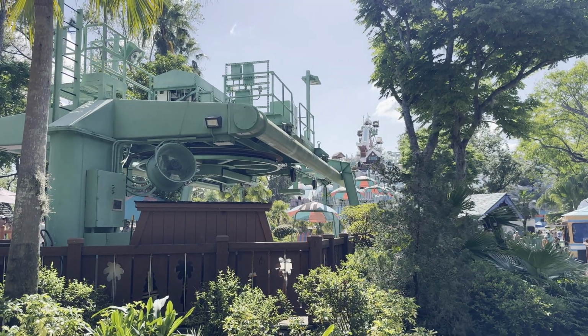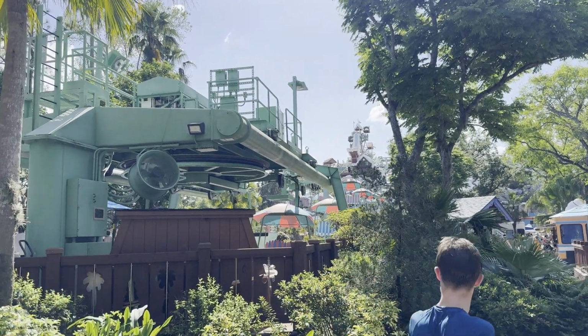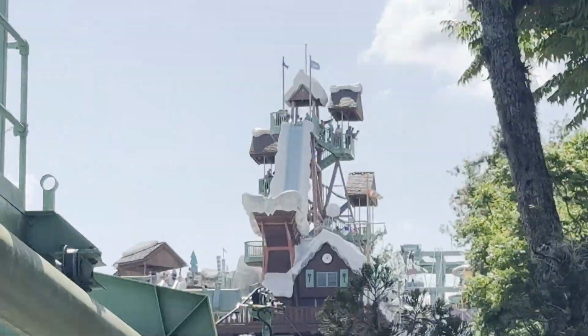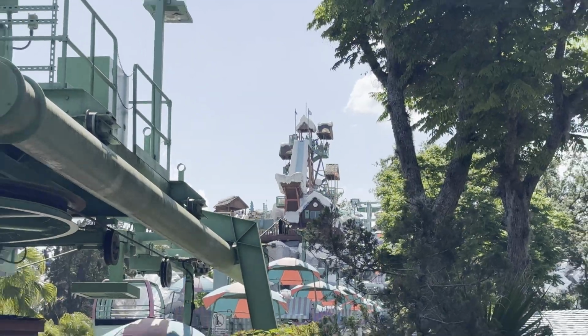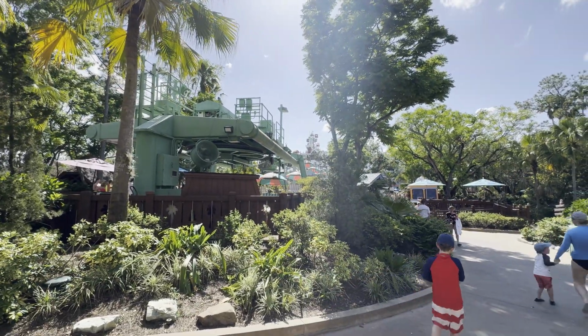So that's what we're working with in terms of the ski lift. We're gonna go down that. Look at it. I'm gonna be zoom. That's gonna be me, way up there. Look at me, you're gonna fly off the edge. Hopefully not. Thank you for that.